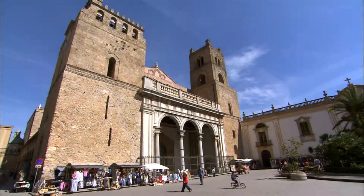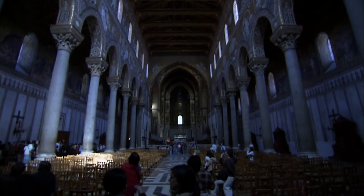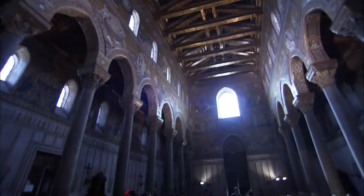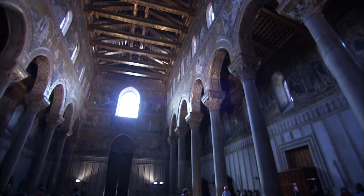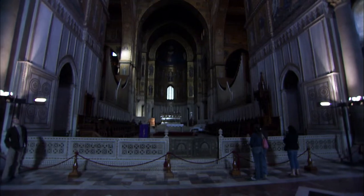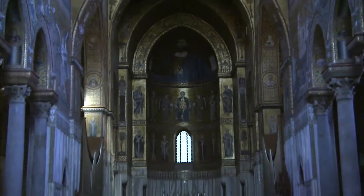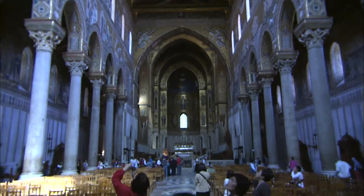But if it's mosaics that interest you, then you have to go to a building created by divine inspiration, the Cathedral of Monreale. King William II began construction on the church after awakening from a dream. He said the Virgin Mary came to him in his sleep and asked him to build this church for her. The Cathedral of Monreale is home to the most complete cycle of mosaics ever created in the Byzantine tradition.